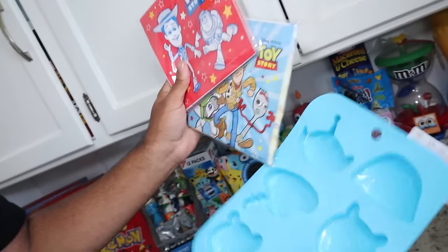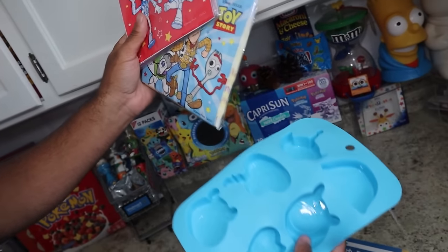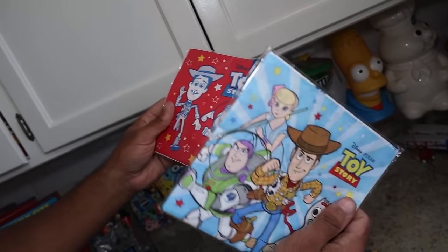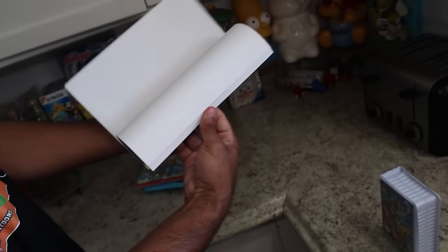Yeah, but we have these guys right here. These will be staying in my kitchen. These guys, I probably will use as ice molds, and these napkins will probably get used up within a week or two here, but it'll be a very fun week or two. Thank you again to Amber. And the notebook, that'll get used up very, very quickly as well.